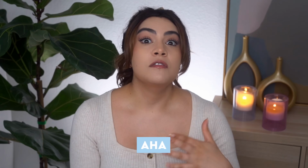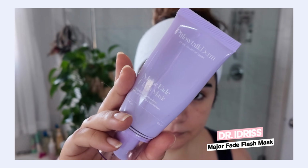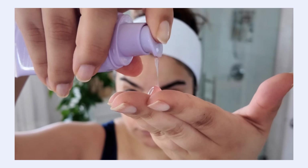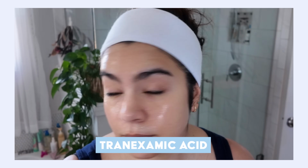And I think especially the use of AHAs can be very helpful very quickly when you notice your skin is starting to get a little bit more dull and a little bit more flaky, and maybe you're noticing a little bit more texture on your skin. So I have been falling in love with the Dr. Idriss Major Fade Flash Mask over the last little bit longer than a year now. I love this because it uses glycolic acid, lactic acid, and tranexamic acid.